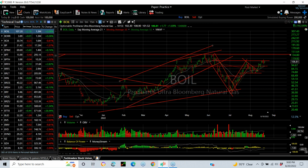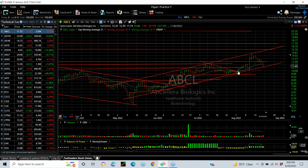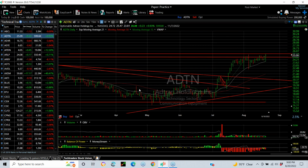Got a bunch of stocks to look at. On the long side, ABCL, which was a swinger bars here, broke out and went up to the top of the channel before pulling back. It's at key support. Careful on this one.